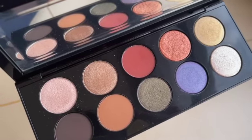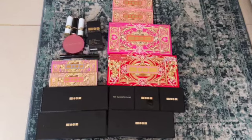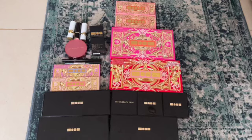But this was the last one that I bought, and yeah, I bought it because it was heavily discounted. So this is my complete, well, minus a mini lip balm, that little lip balm in Temptress.